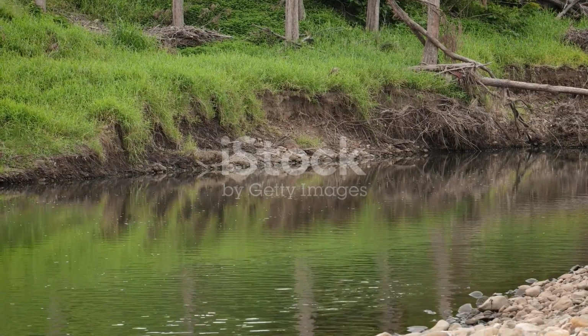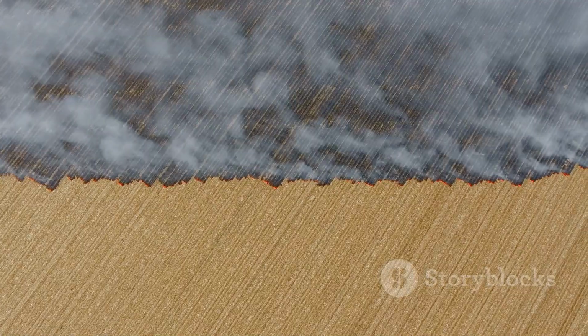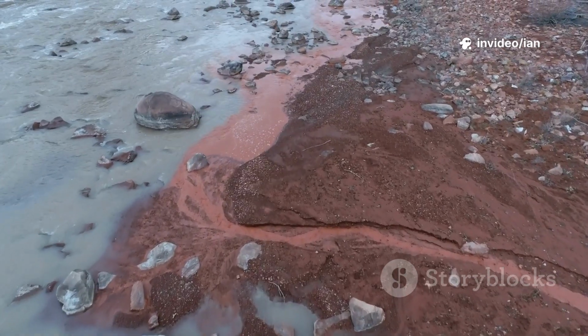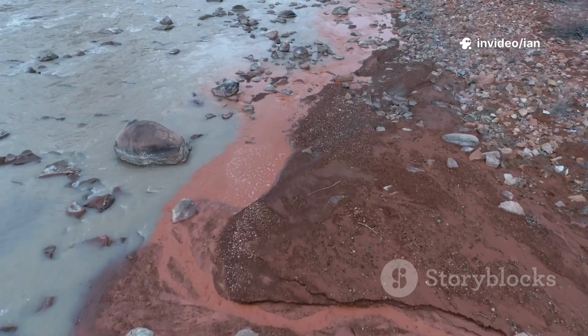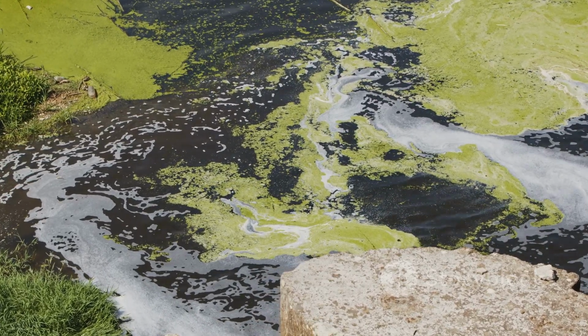Erosion is natural, but when it happens too fast it causes problems. Losing topsoil makes farmland less fertile, threatening our food supply. Eroded soil washes into rivers and lakes, making water cloudy and harming aquatic life. Pollutants in the soil can contaminate drinking water and cause algal blooms.